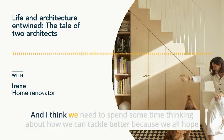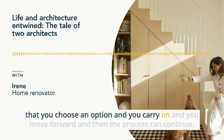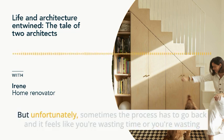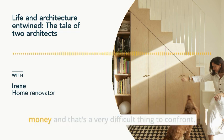And I think we need to spend some time thinking about how we can tackle it better, because we all hope that you choose an option and you carry on and you move forward and then the process can continue. But unfortunately, sometimes the process has to go back and it feels like you're wasting time or you're wasting money. And that's a very difficult thing to confront.